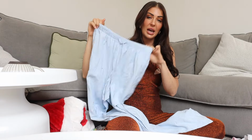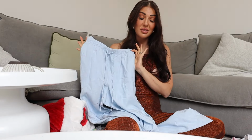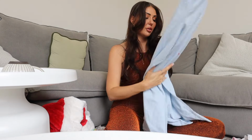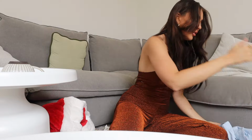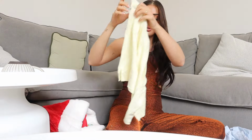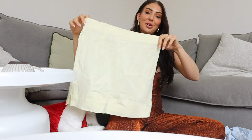Normally I always just get an 8 in Kmart and sometimes even a 6 because their clothing sizes can be a little bit off, but I love those. I think they're my favorite piece of clothing from the new summer range. And the last piece of clothing I got was this little pastel yellow linen skirt.